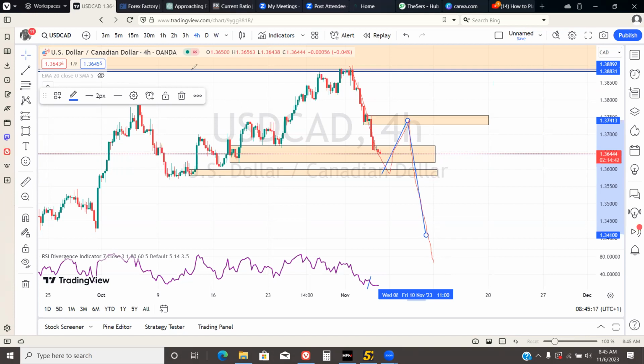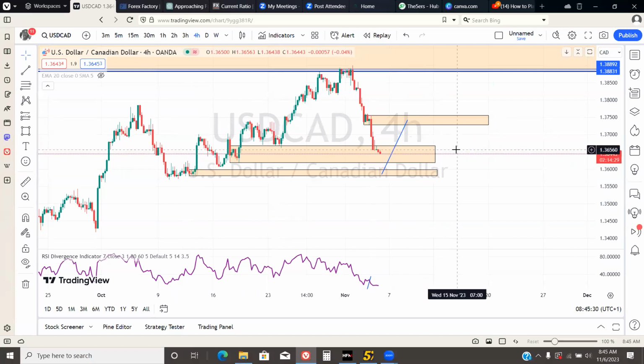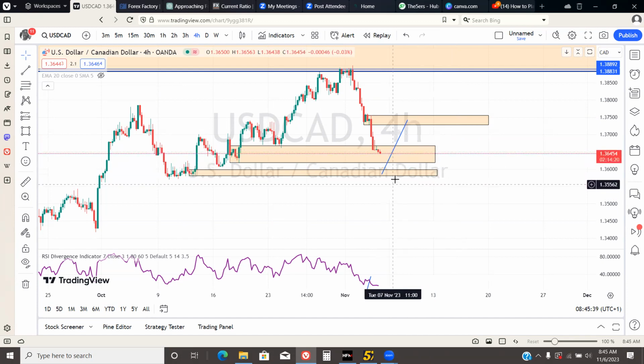But before that happens, let's still look for an opportunity to go bullish. As we all know, America doesn't like their currency to just be pushed and destroyed. They always want to make amendments, which I'm looking at to occur around this price, 1.3630 or 1.3600. So look for your buy opportunity there.